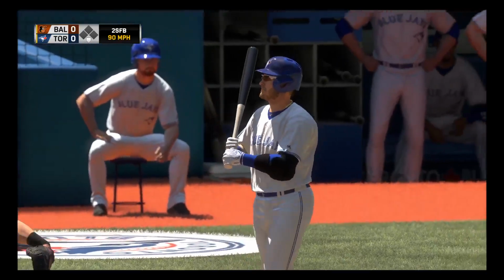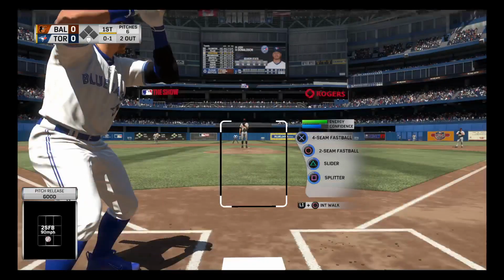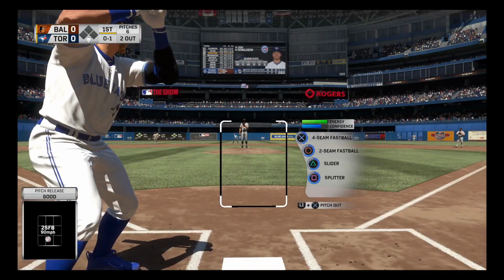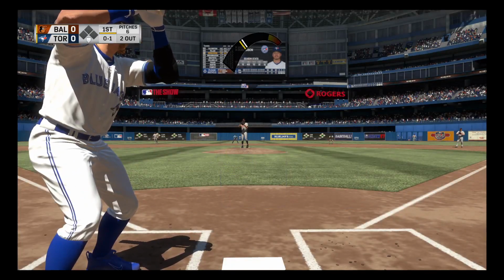Here's a called strike about thigh high, 0-1. Two outs, bases empty, and I got one of my power guys at the plate. This is where you let it fly right here. Give me a home run or a double. Give me some kind of extra base hit here.